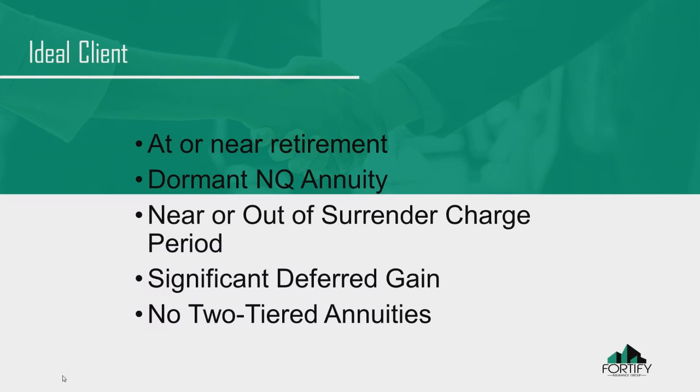Surrender charge is important. Now, I've never seen a suitability type of issue by 1035 exchanging over something that had a surrender charge. However, it takes some of the zing out of it, right? So if we have a big chunk of surrender charges coming out, that kind of negates this tax play that we're working here. So I would say at a minimum 3 years to be out of surrender charge, if not completely out.